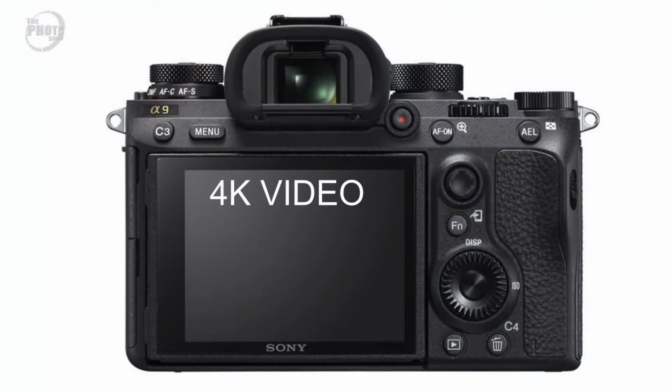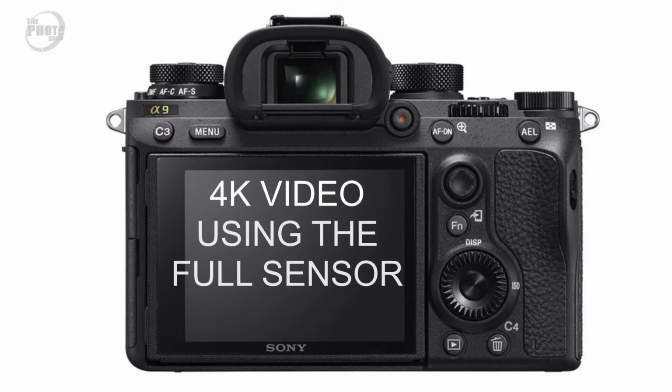Video-wise, the Alpha A9 will shoot 4K video. Unlike Canon and Nikon, the Alpha A9 is actually going to use the full size of the sensor. Both Canon and Nikon just utilize the central area of the sensor, which results in a crop factor being added to the lenses that you're using. With the Alpha A9, it's using the entire size of the sensor, so all lenses will remain at the same aspect ratio as they do normally in shooting.